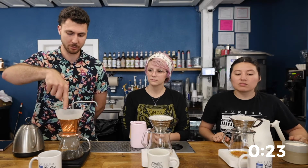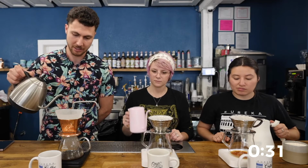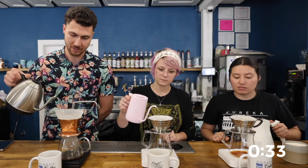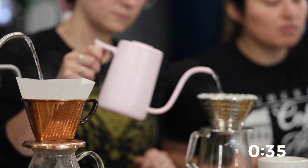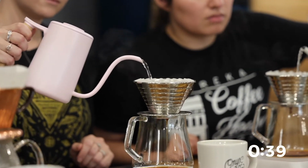We're gonna let this bloom for 30 seconds, and at 30 seconds, I'm gonna drop heavy in the middle, and I'm just gonna work my way in spirals all the way to the outside until I've touched all the coffee, and I should be at about 160. All right, and I'm about ready to go, and boom. So I'm just dropping heavy. I'm just gonna do these spirals all the way to the outside until I see 160 show up there on my scale.